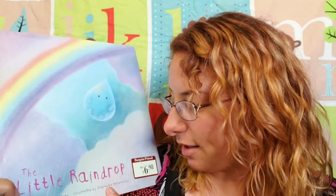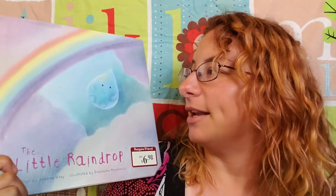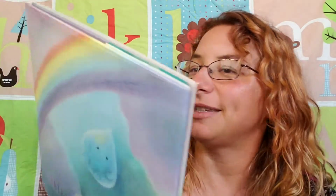It's written by Joanna Gray and illustrated by Dubravka Kolanovic. You can find it at the store. I saw it and immediately picked it up just because it was cute. Then I read it and I was like, oh my gosh, it's the water cycle. So I absolutely love it. I definitely suggest it to you guys. This is, like I said, one of my favorite books for introducing science subjects to kids.